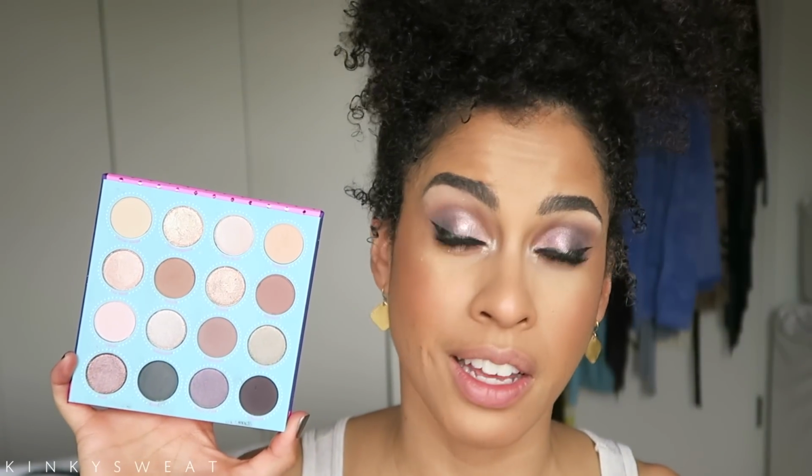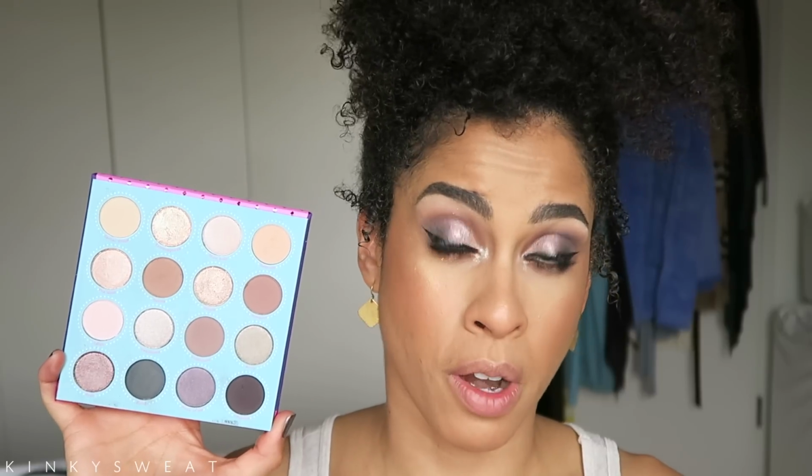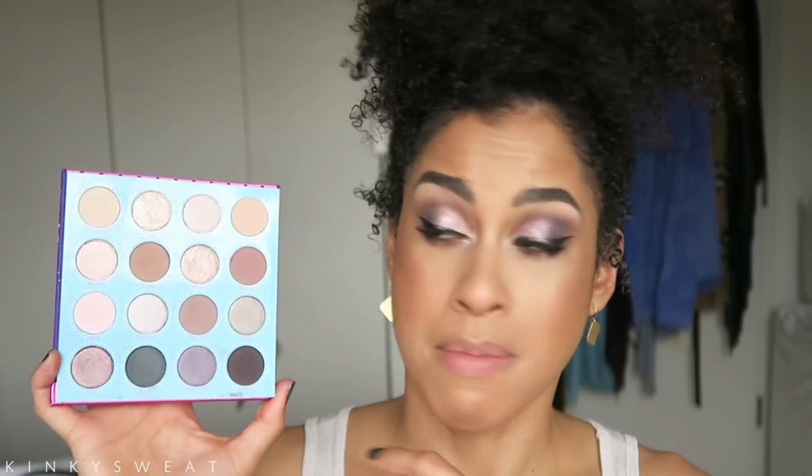I don't think this is suitable for deeper skin tones. If you are by chance a deeper skin tone than me and you have this palette and you had a different experience, please let me know down below. I mean, but these shades barely showed up on me.